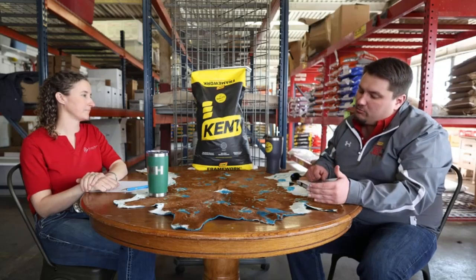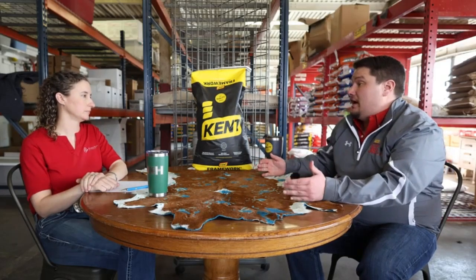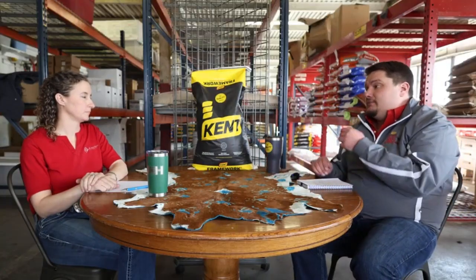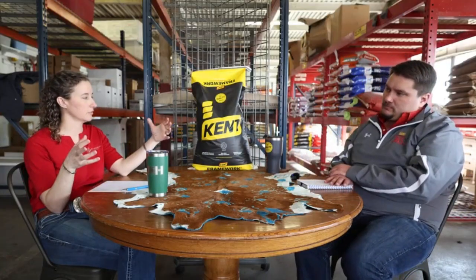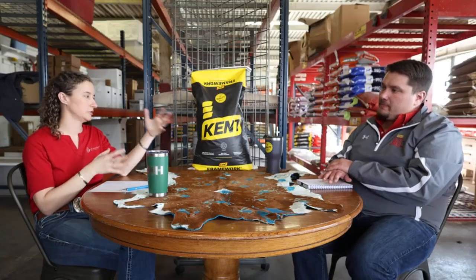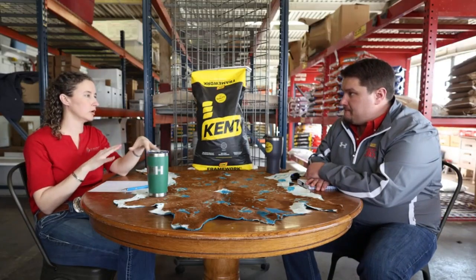If you see them going through mineral at a high rate, throw salt out, but continue to have mineral out there too, because they will inherently go to the salt if they need it. And when we talk about livestock overall, obviously we've been focused on cattle. Let's revert back and talk about overall salt and mineral for all livestock.